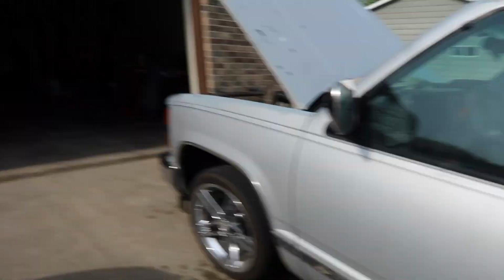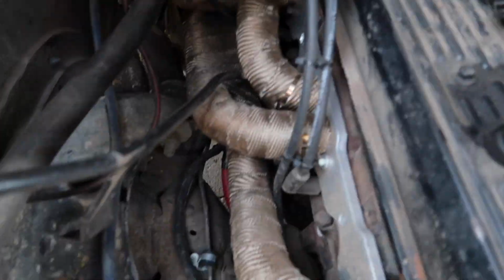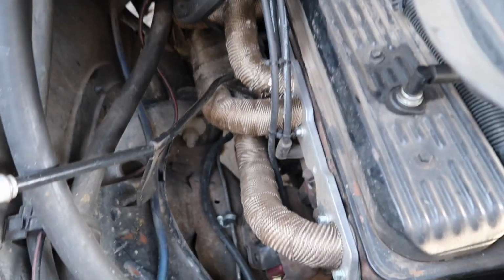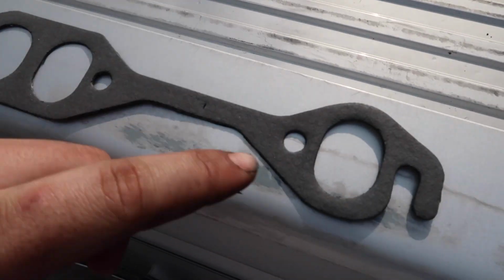All right guys, so it's the next day. Just got off of work, Ty's here. We're gonna go ahead and change out this exhaust manifold gasket. Just some tins. So we're gonna get that pulled out, and I'll show you the old gasket once we've got it pulled out. Got the old one in.